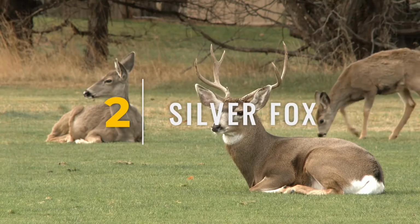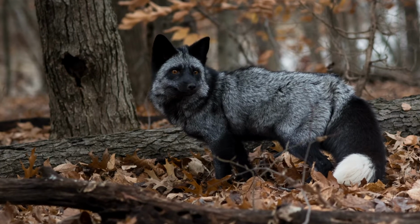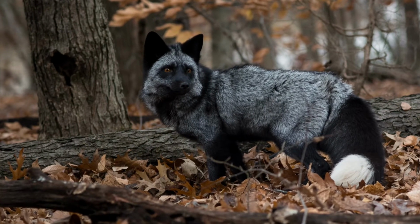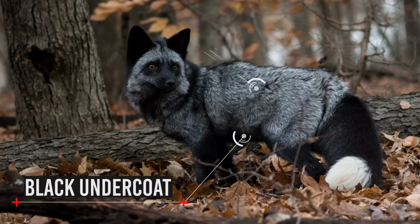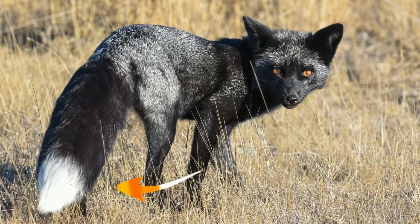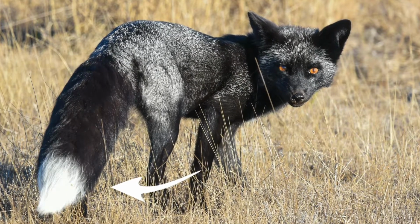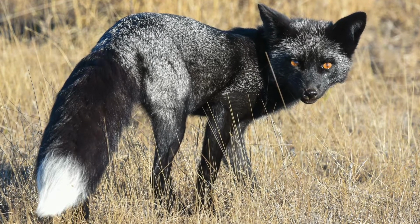Number 2. The silver fox. These mysterious foxes are a fully melanistic version of the cross fox, created through years of breeding. As you can see, they have a glossy black undercoat with a top coat that looks like they've been dusted with silver, as well as some white colouring on the tip of their tails. One thing for sure, you'll be incredibly lucky to see one of these foxes raiding your garbage bins.